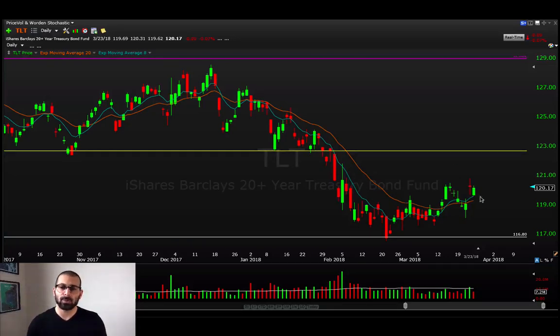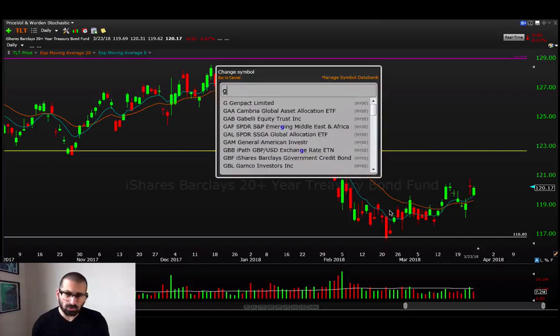And short term, it is back above the 8 and 20 period moving averages there. So let's give the credit to at least the short term trend for you short term active traders to the upside. Still longer term, still in a tough, difficult spot. We'll go to metals next.